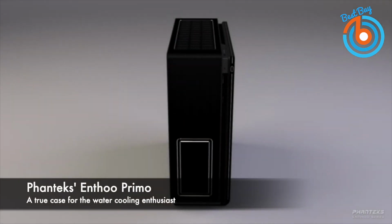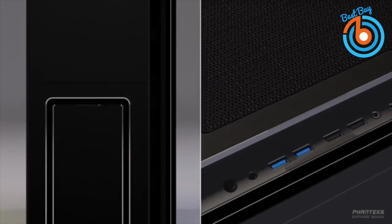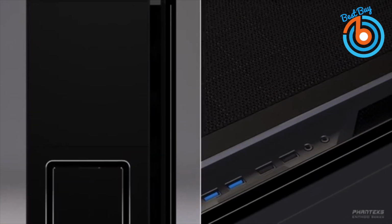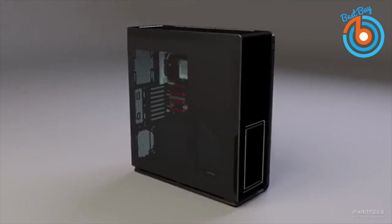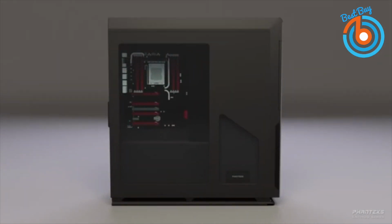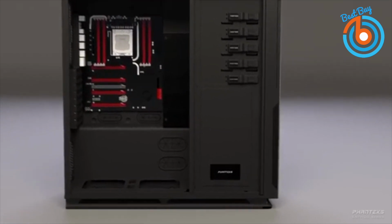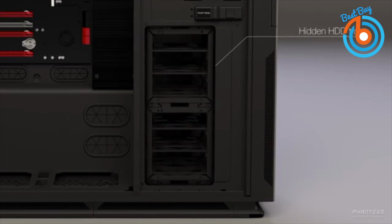The Enthu Primo combines innovative design and rich styling that appeal to builders of any caliber. Accessibility and functionality is what sets the Enthu Primo on a level of its own. Hidden PSU, hidden HDD, hidden cables, and grommets, a modular cable cover. Extreme cooling capacity providing up to 16 different fan mount locations for 120 mm or 140 mm.